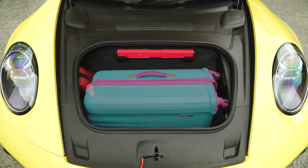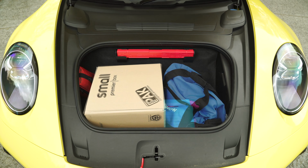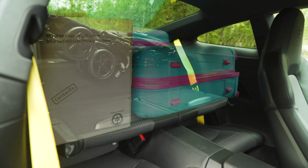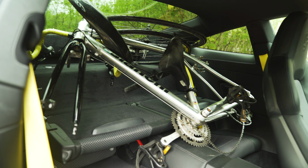The space for one large suitcase, or you can fit a small suitcase, a small box and a soft bag. Golf clubs won't fit, neither will a baby buggy. However, the 911's rear seat backs do fold down, and then you can fit a buggy on top of them or a set or two of golf clubs. There's even room for a suitcase and a small box. You can fit a bike on them as well, but it's a real squeeze and you are at risk of damaging your car's leather interiors. Certainly better than some two-seater sports cars.